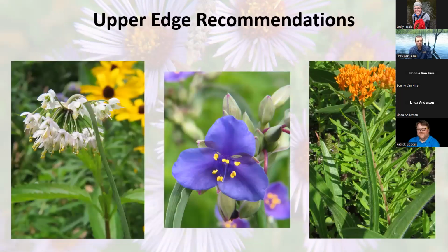So specifically, I've got some recommendations that I really like, that I've had good luck with on the upper edge, the mid slope, and the bottom of rain gardens. So I'll give you a few recommendations here. But something to keep in mind is that the upper edge and even the middle of a rain garden, the mid slope area, not the bottom, they're fairly dry.